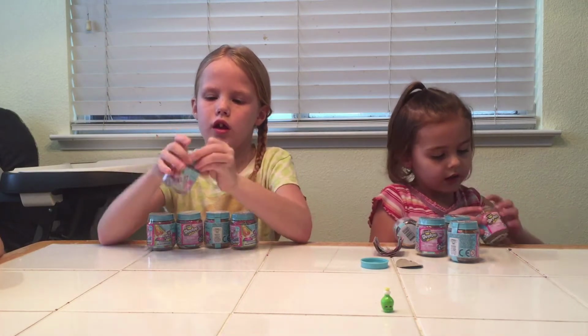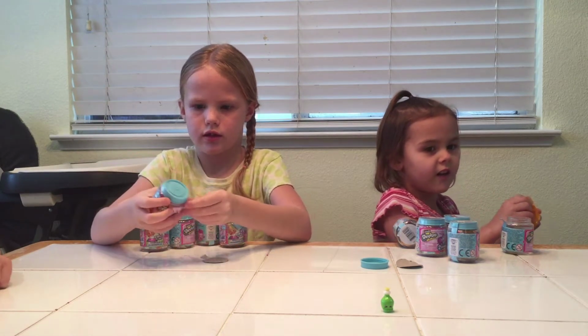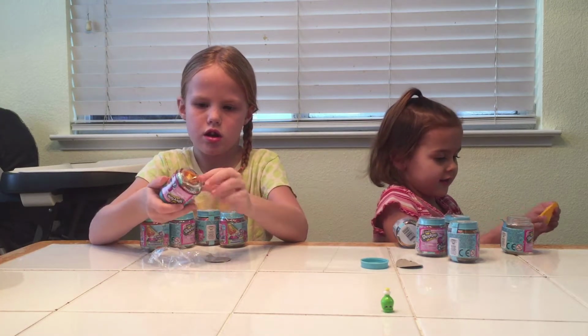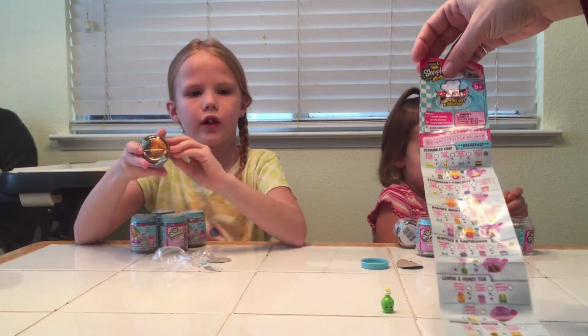I'm gonna grab this real quick because I need this. The tickets, how many turtles there are? Yeah. Whoa, this one is good. Look at that. There's a whole bunch. Well, that's a lot of Shopkins.